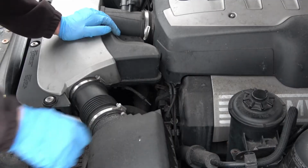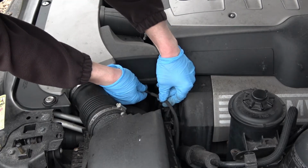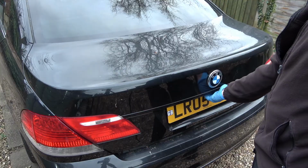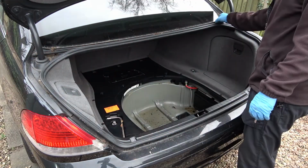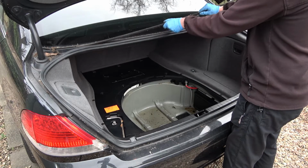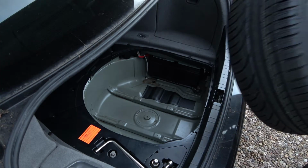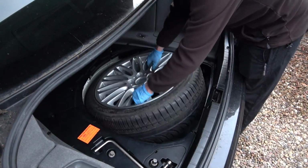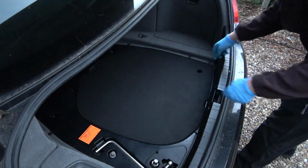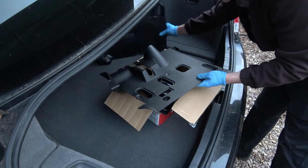I also noticed that one of the vacuum pipes was disconnected, so I connected it back. Simple as that. Then I decided to clean the boot bottom area where the spare wheel and the battery are located. Before that I removed the lower window sill because it had already fallen out. The result, and putting everything back in place. A few bits which belong to the car, later I will install them.